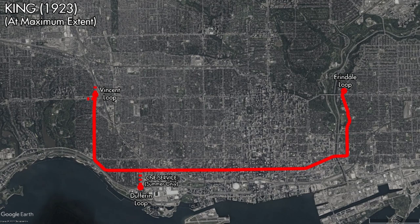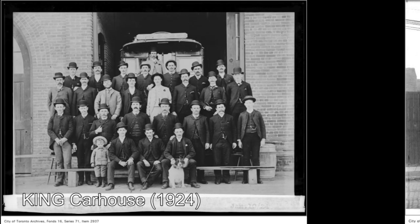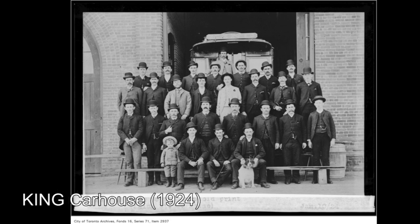During rush hour, some cars on the King Streetcar would be extended north along Dundas Street West to Runnymede Loop, while others would run west along Bloor Street to Jane Loop. This service pattern would remain in place up to the opening of the Yonge Subway in 1954. On September 24, 1940, PCC streetcars would fully replace the old Peter Witt cars on the line. The King Streetcar would remain unchanged beyond this point, periodically being joined by other routes such as the Dovercourt Streetcar and the Long Branch Streetcar.